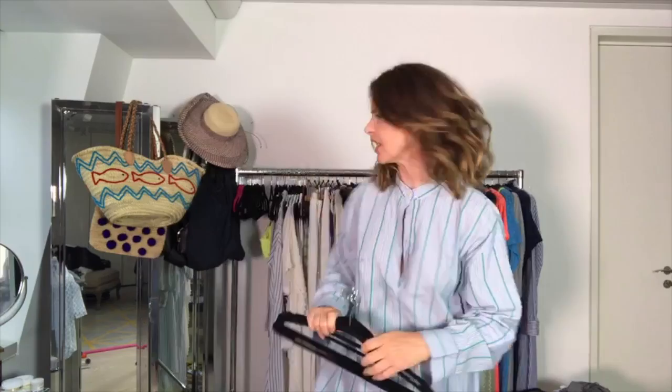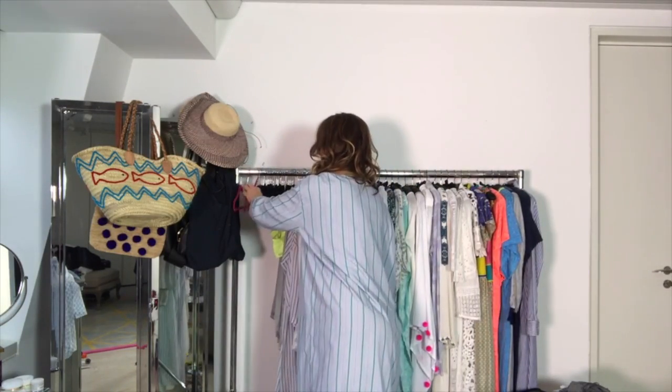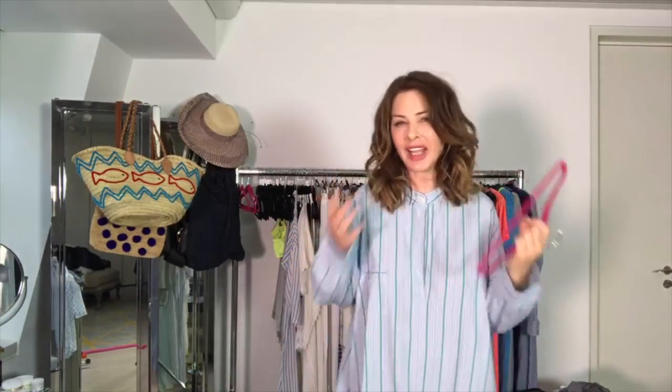I get them from Amazon. There's an original company called Huggable Hangers, and they're very good, and then there's a few rip-offs where they break a little easier. But if you can afford it, they're not that expensive, I would get the originals. And then they have little baby ones for trousers and things. It seems weird to put them into the top of your suitcase, but they take hardly any room.